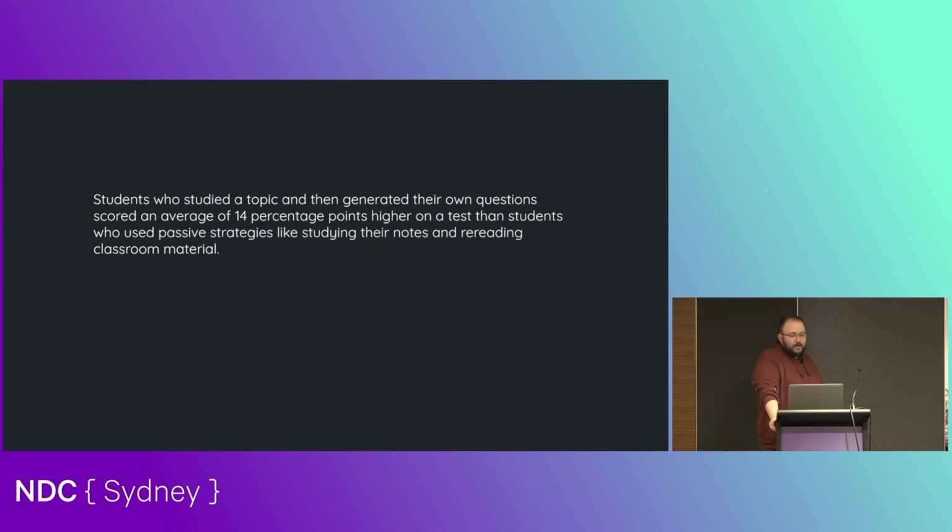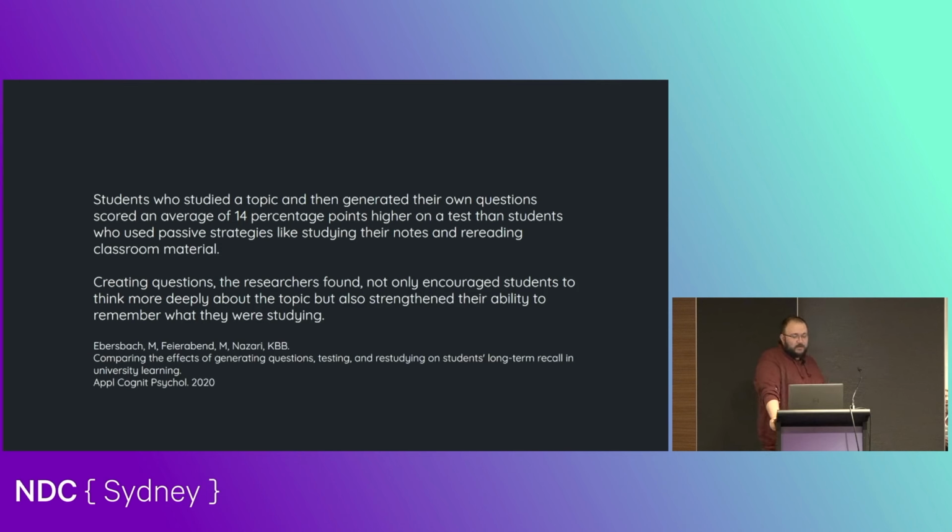Students who studied the topic and then generated their own questions scored an average of 14 percentage points higher on the test than students that used passive strategies like studying their notes and reading classroom material. Creating questions, the researchers found, not only encouraged students to think more deeply about the topic, but also strengthened their ability to remember what they were studying. This is new. This is 2020. This is not old.